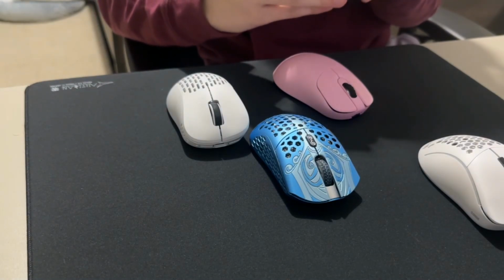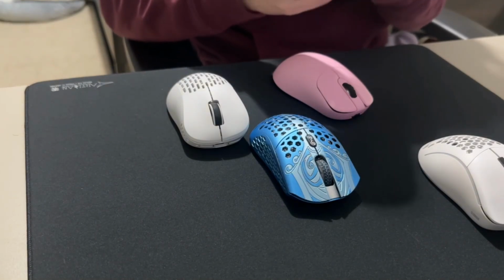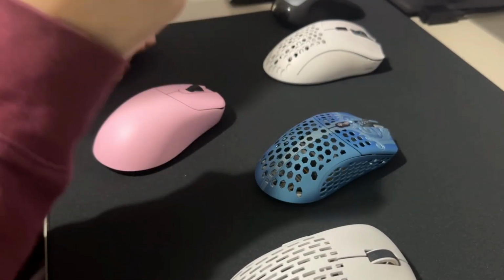I used this one for a very long time, probably like a whole year that I used it. It's a reliable mouse. You can't go wrong with it. It's a basic mouse.